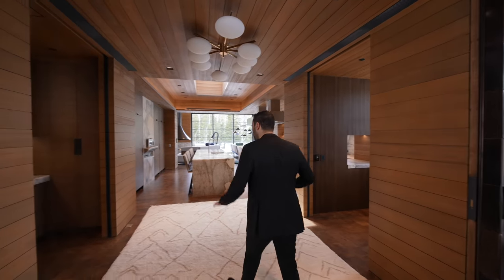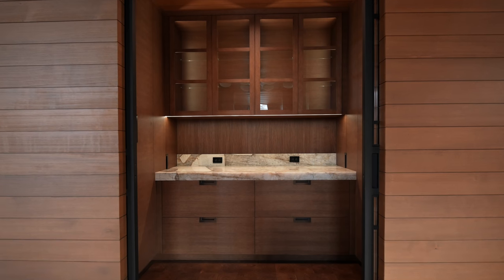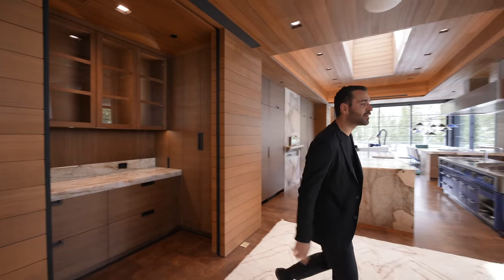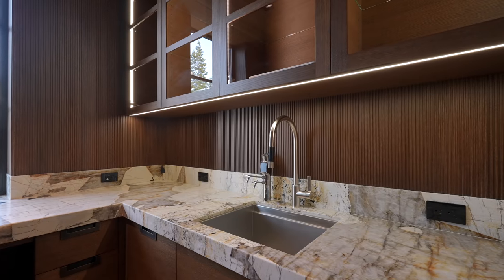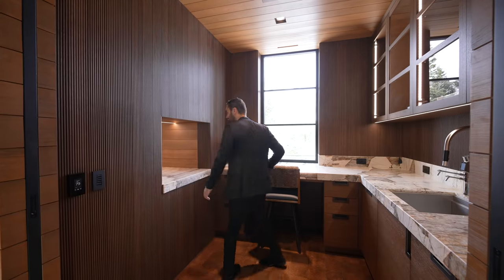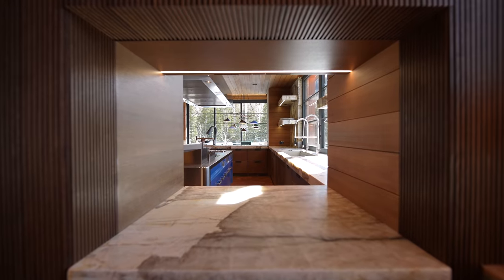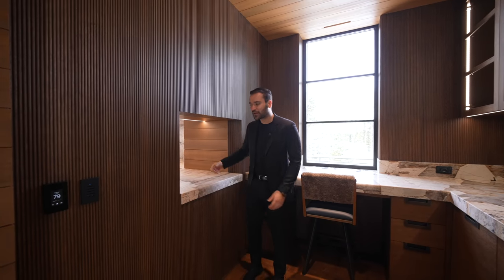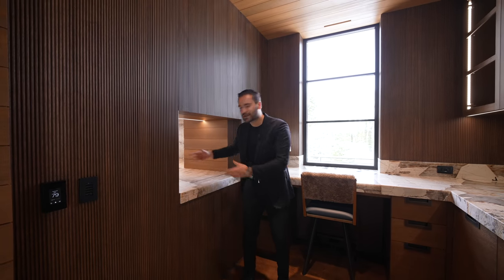Now going in here, we have the butler's pantry and the office for the kitchen. You have all this oak cabinetry, quartz countertops, storage areas, and right on the other side, we have the office section, but even this part comes with a sink, dishwasher, uppers, beautiful window facing the views, your desk setup, everything you need, and it actually connects to the kitchen through this opening here as well. I was wondering, what is that used for? Let's say someone is cooking in the kitchen, they're serving food, and you're using this as like your service countertop. You can just access it easily.